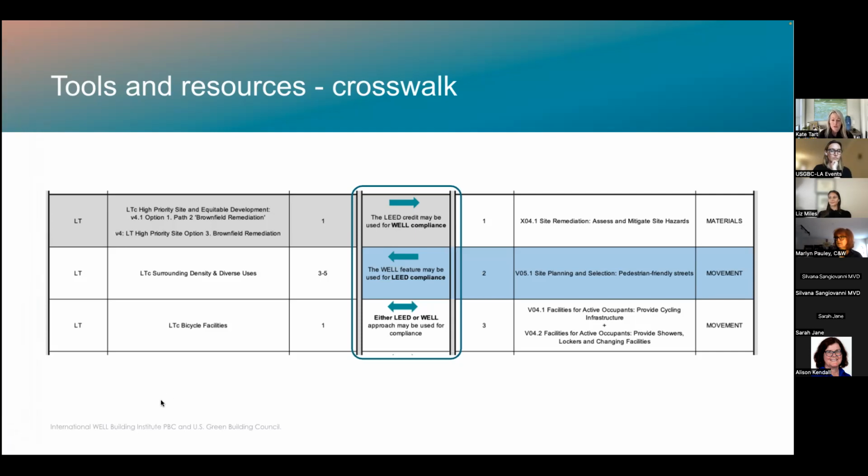So teams cannot use the WELL feature to achieve high priority site. The third path is where WELL feature achievement can be used to confirm the corresponding LEED credit achievement, but the reverse is not applicable. As shown above in this 1-way crosswalk, it is denoted by the cells in blue and a 1-way arrow pointing to the LEED columns. These pathways are in blue.